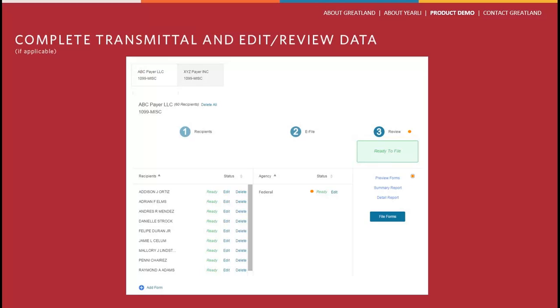Preview forms lists everything in PDF format. So for ABC Payer, you'll get all 60 1099 MIS recipients in PDF format, and you can review those and look at those to ensure the data is correct. Spot check against your records, along with a 1096 transmittal form.